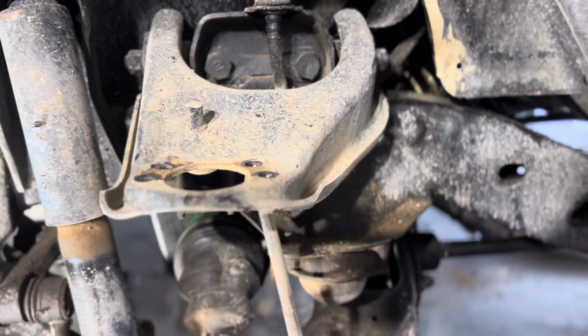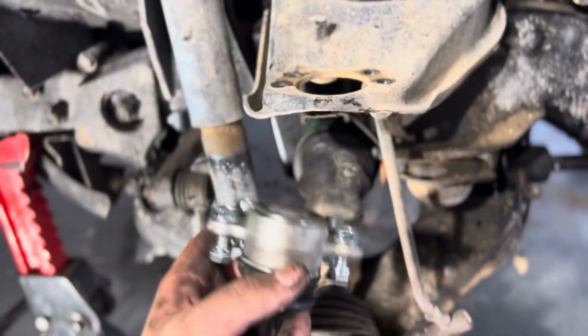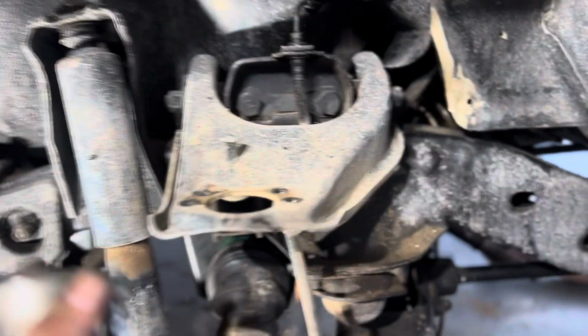But anyway, just a quick heads up for anyone with a Rodeo that wants to get a little bit more lift out of their rig. This will not give you lift. However, it will allow you to have more lift with less camber.